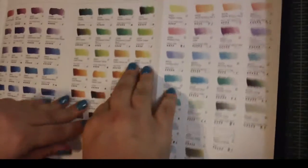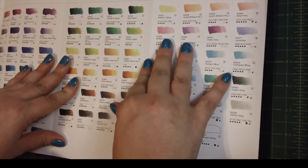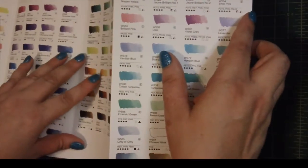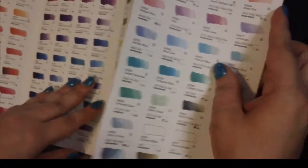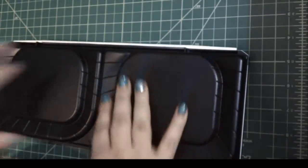They have a 5-star light fastness rating, where 5 stars is the best and 1 star is the worst. Most of these, I think, go anywhere from 4 to 5 stars with light fastness. As I said, there are maybe just a few colors that are 2 to 3 stars or something like that. So anyway, that is what that little pamphlet looks like.